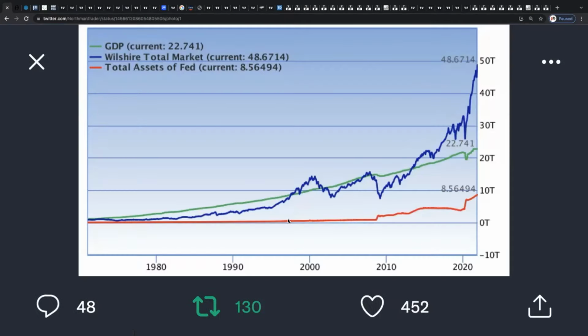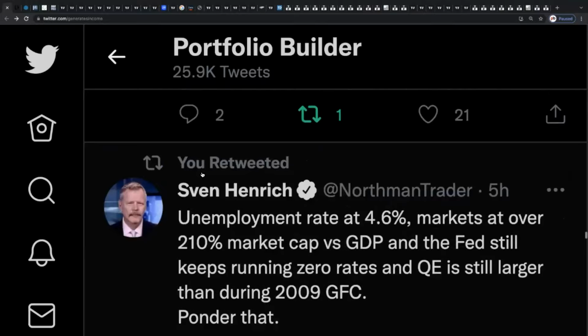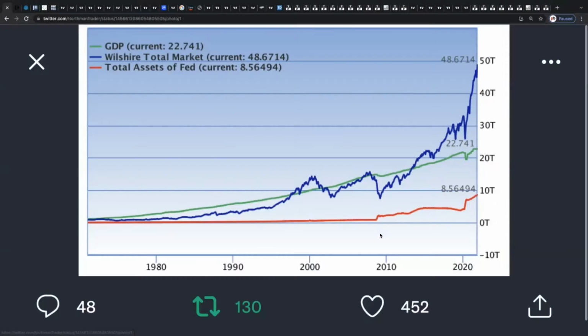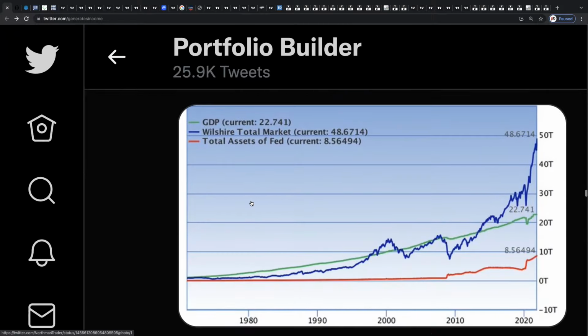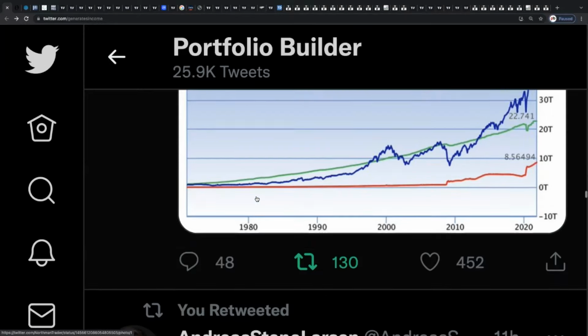Now this is a neat chart from a popular bear, what's his name, Sven Henrich. And so we can see in blue the Wilshire. I'm not sure why he likes that market in particular. But what he's showing you is that the GDP total tends to be the valuation of the Wilshire index over time. And at 22 trillion GDP, we've got this Wilshire index at 48. So he's obviously predicting a crash at some point. And I believe inevitably it will occur. And we're going to make a lot of money when it happens. So just don't get all worried about it.